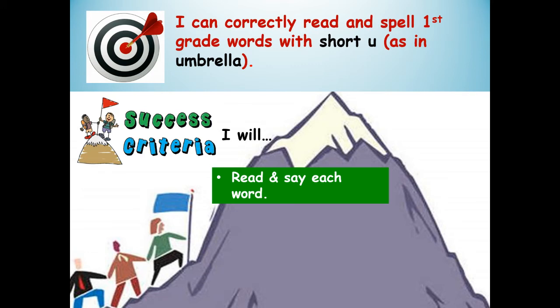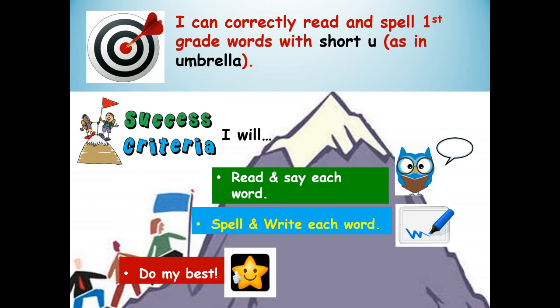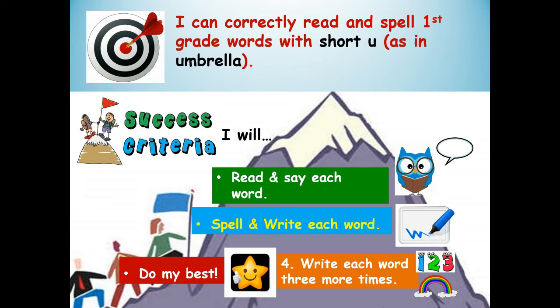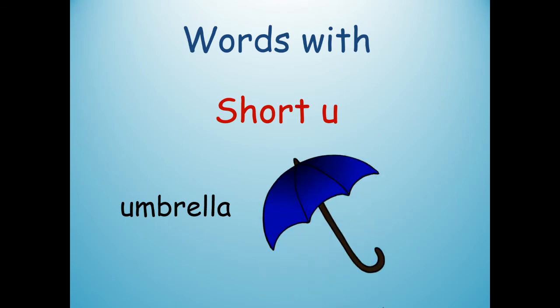I will, number 1, read and say each word. 2, spell and write each word. Do my best. And write each word 3 more times, either with crayons or just with your pencil. If you follow these steps, I guarantee you will be a better reader and writer than before. You will be successful. Again, our words are with short U, as in umbrella.